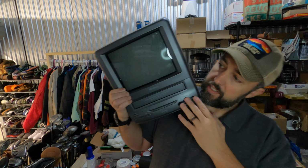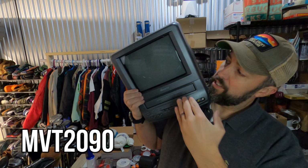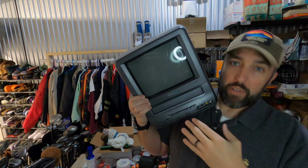So I sold a TV. This is a Memorex something or another model number. I'll put it here. But it's a VCR TV combo unit. And yes, gamers like to buy these because they like to play old games on them. But this one's a little different.